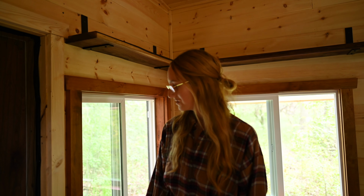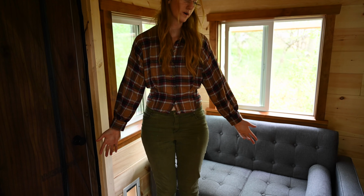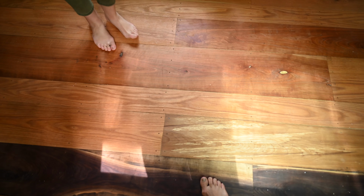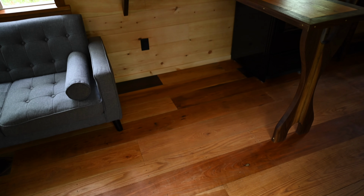Yeah, and then obviously we'll get some curtains and stuff and it'll be great. But that is the living room. And we've got these beautiful hardwood floors that Adam and I sanded endlessly and polished. That came out pretty nice.